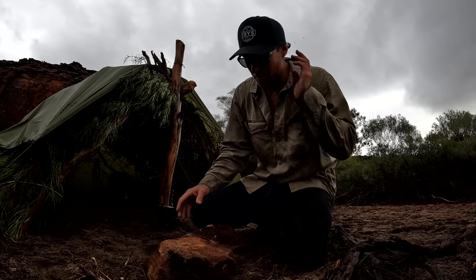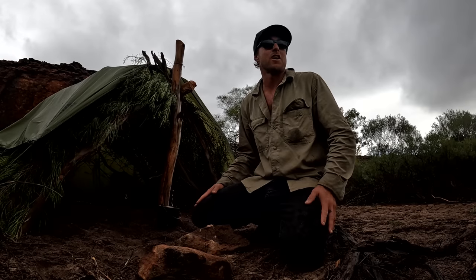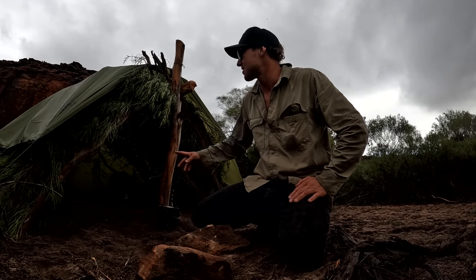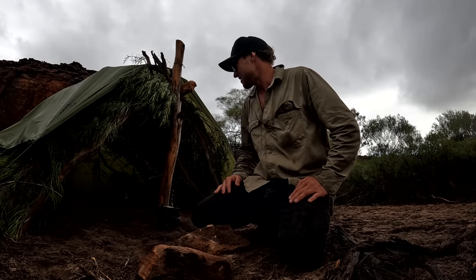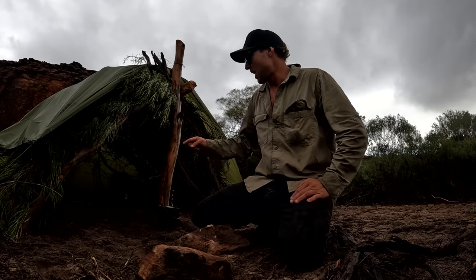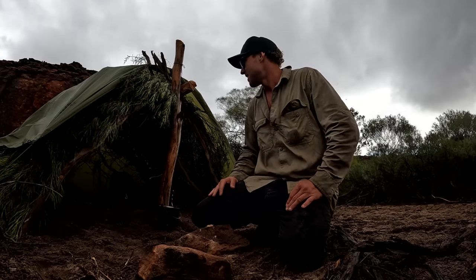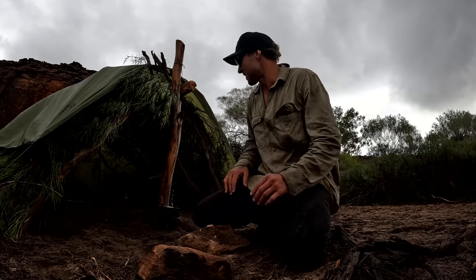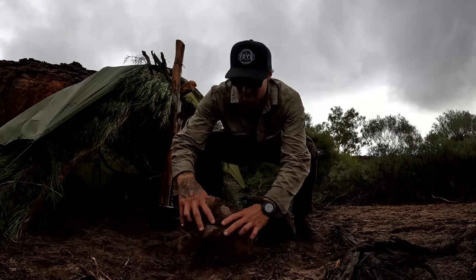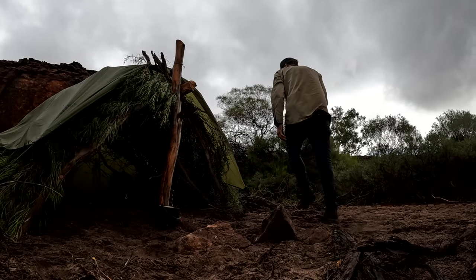So what I'm doing with these rocks is I'm tying each corner of the tarp down. We've got no other option. There's no way I'd be able to stay dry in this shelter right now. It's just impossible to do in this time frame that we've got. So I'm gonna use these rocks, tie down each corner of the tarp, make sure it's nice and tight. And we're gonna do it before this rain comes, because it's not messing around now. Mother Nature, she's pissing on us hard.